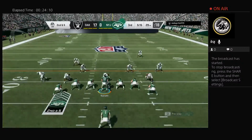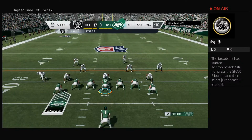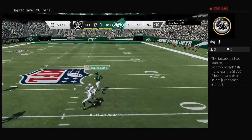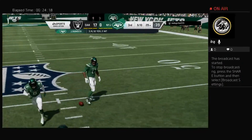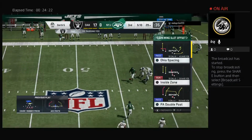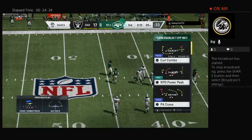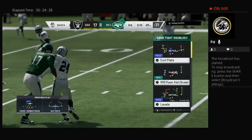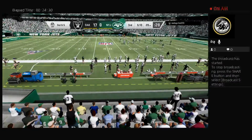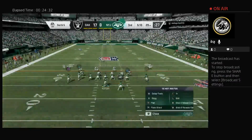Here's 2nd and 5. Oh, nearly picked. And maybe lucky there. This guy doesn't drop many defensively. 3rd down. He's got to be kicking himself right there. His team's already picked off 2 passes. That would have been the 3rd in the game. And, boy, they've really played well attacking the football.